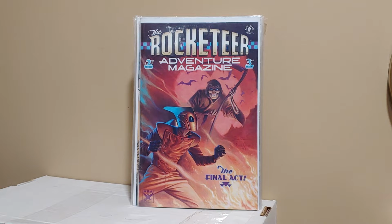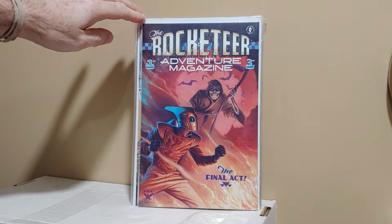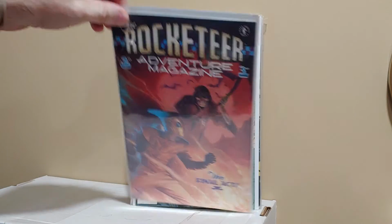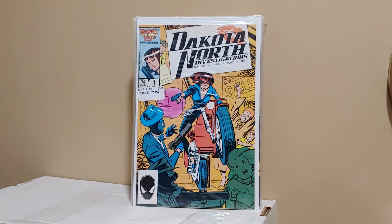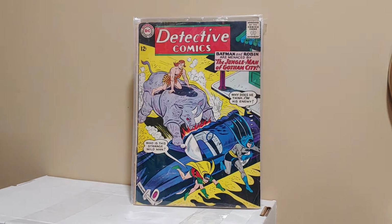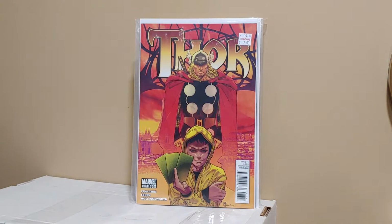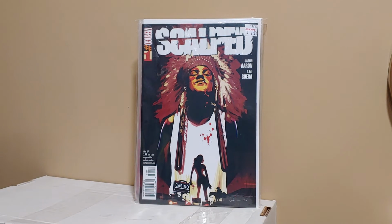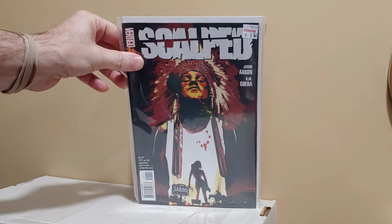Rocketeer Adventure Magazine 3. I believe this is an Alex Ross cover, and there is Dave Stevens artwork throughout this book too. Dakota North Investigations number 1. This has been optioned. Detective Comics 315, just a Silver Age Batman. Thor 617, first appearance of Kid Loki. Scalped number 1. This was optioned. I'm not sure if it's still happening or not.